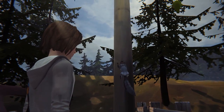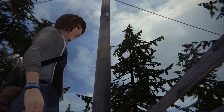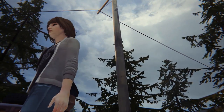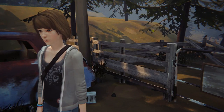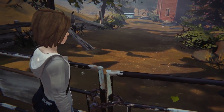Wait a minute, where did you come from, Squirrel? Look at that little squirrel get up there. Tiny little legs. Squirrels can climb up way faster than that, by the way. They are very fast climbers. Squirrels are adorable. I love them.